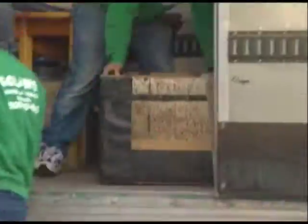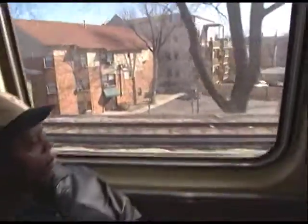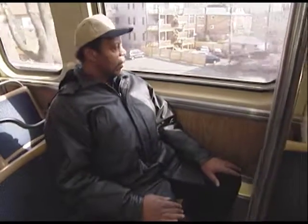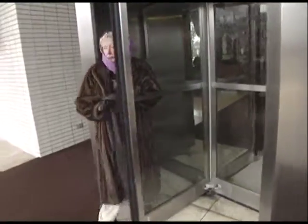Moving to a new home can be stressful, especially if you're new to the area. But the CTA is easing the process with its new resident program. Moving to a new place was really a little disconcerting, and I was happy to kind of get the routing. Gail Shapiro is one new resident who's taking advantage of the CTA's easy access near her new home.